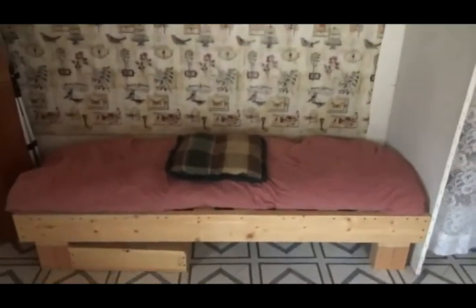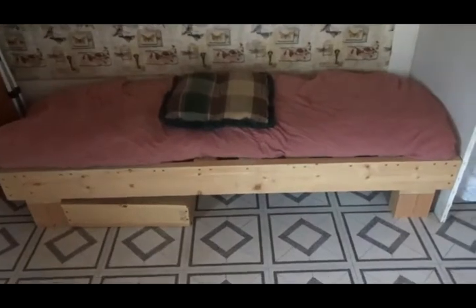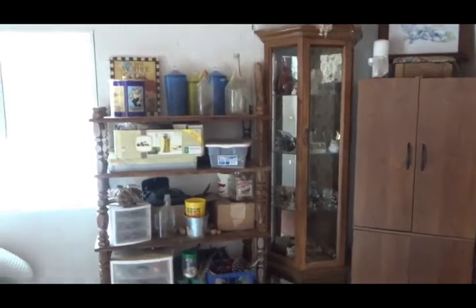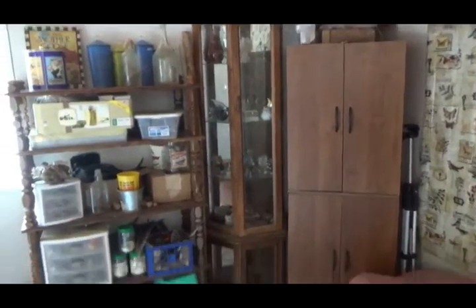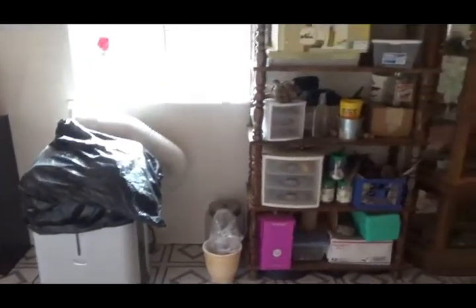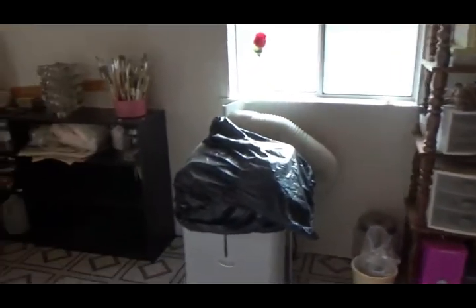Anyway, here's a little sitting area. Isn't that nice? There's a couple of storage boxes underneath. And again, I already had this stuff rearranged, and I pretty much like it the way it is, so I left it like that. Cleaned up the floor. There were big splotches of black paint on the floor. That's gone. Here we go.